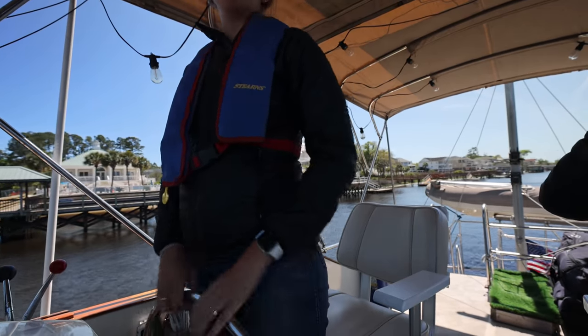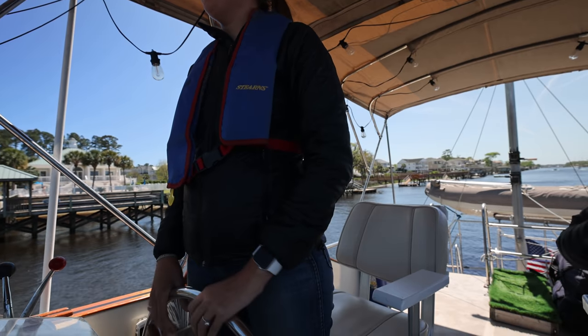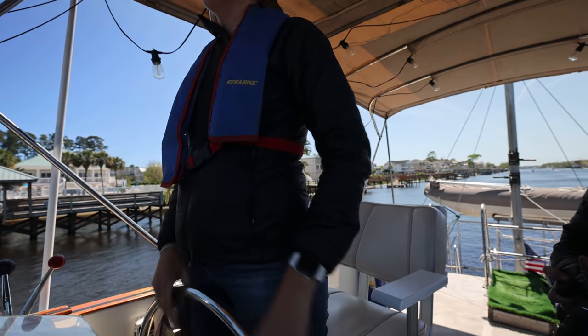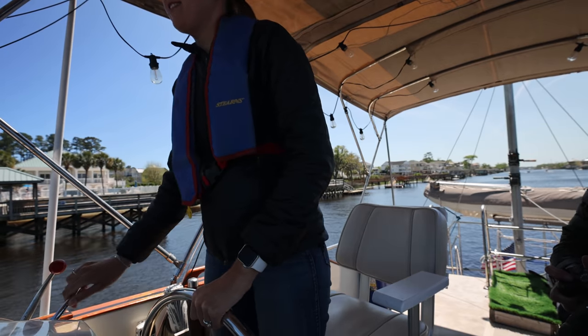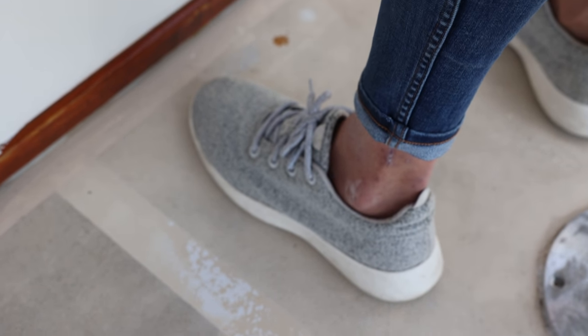Ugh, my feet are sweating, like profusely sweating. Oh my gosh. And they're in Allbirds, so they're gonna smell. This is great. This is so great.